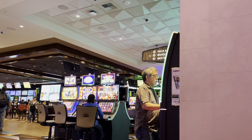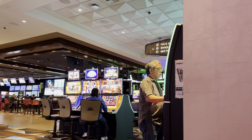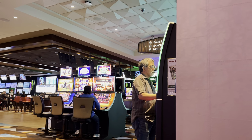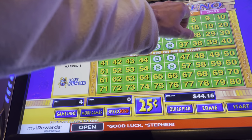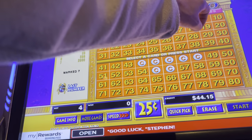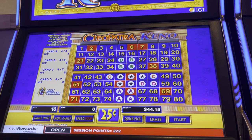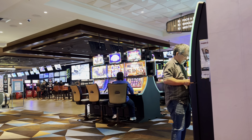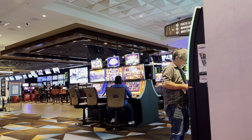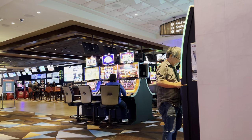Blocked by the balls. He was filming too. He's got a Shrek phone. It's pretty good money though, for a dollar bet. It's not that much. About the Shrek in the front and the Shrek in the back. Kills you.